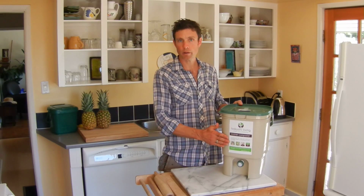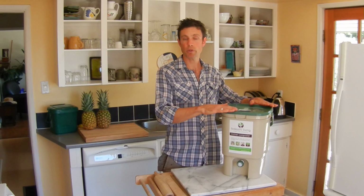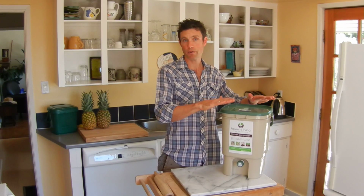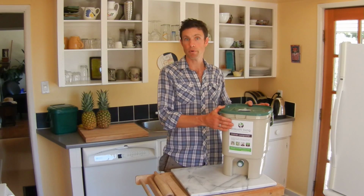This system is really easy. Load your food waste into the bin, mix it with some Bokashi bran, seal it up, time will take care of it. There's no work further for you to do at that point. It takes 2 weeks to finish the pre-composting process.